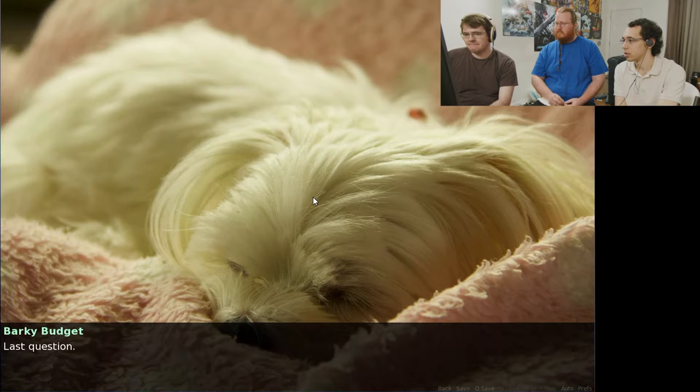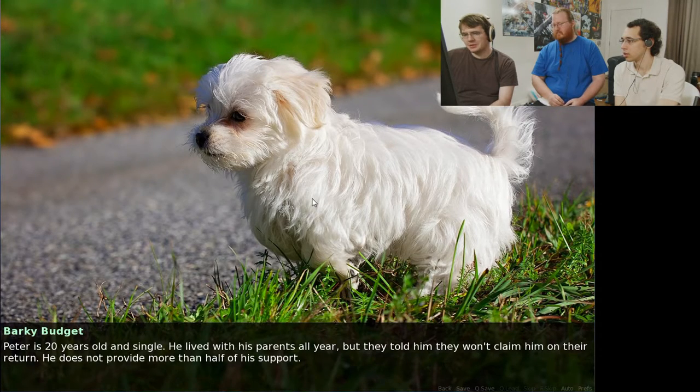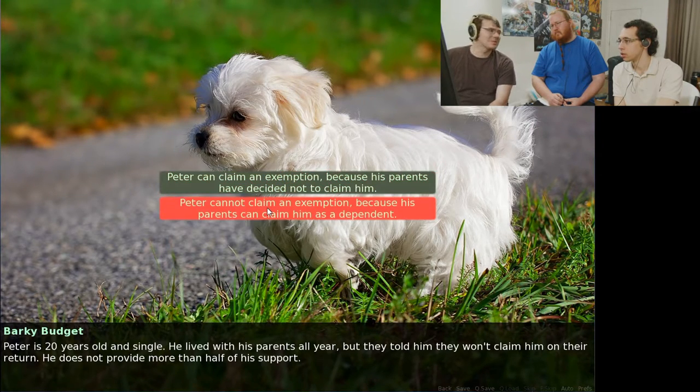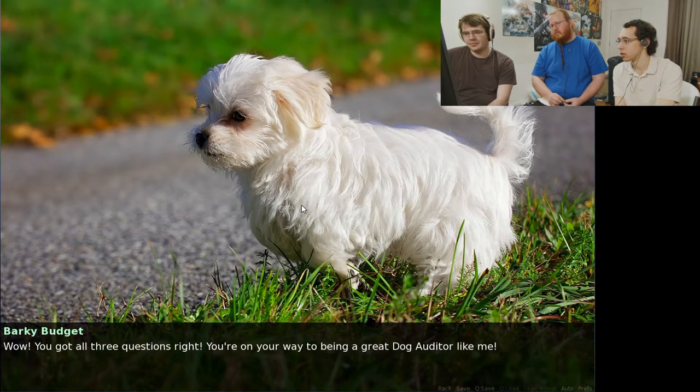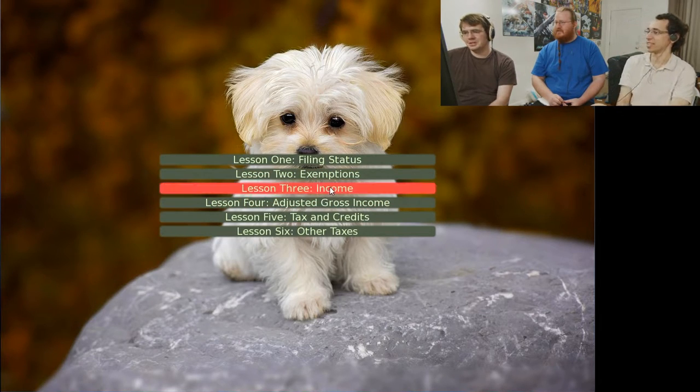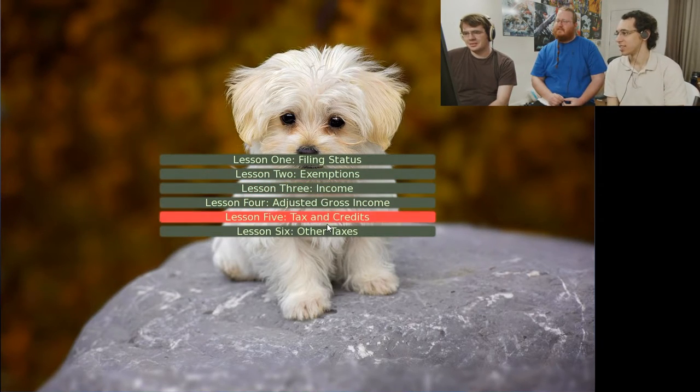Peter's 20 years old and single. He lived with his parents all year, but they told him they won't claim him on their return. He does not provide more than half of his support. I think technically we're supposed to go with the second one. See? Told you we had this one. Yeah, you were right. But go to lesson 6.